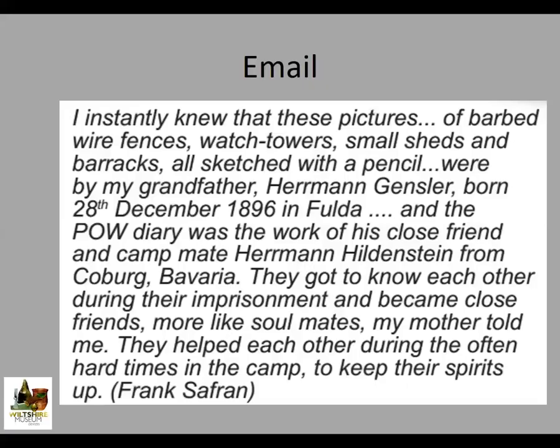Then 2 or 3 years later, we had an email out of the blue from a chap called Frank Safran. And as you can read there, he said, as soon as he saw these online, because his grandfather, Herman Gensler, had been in Devizes. He was trying to search to find out about the prison war camp in Devizes, and immediately recognised the sketches. And he knew that this diary was the work of Herman Gensler and his close friend and campmate, Herman Hildenstein from Coburg in Bavaria. And as he said, they became like soulmates, and they helped each other during the hard times in the camp to keep their spirits up.